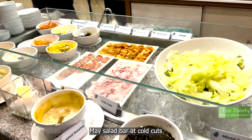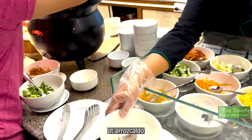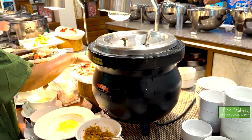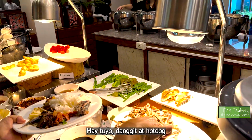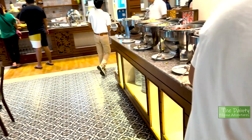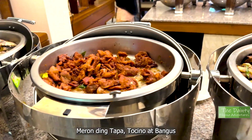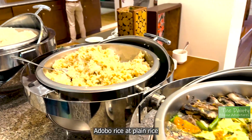They have a salad bar here, some cold cuts, and arroz caldo, a local porridge. They also offer danggit and toyo, local fish, fried, and hot dogs, and some other fried stuff. So this is tapa, pork, and tocino. This one is on the sweet side. Some fish, and adobo rice and white rice.